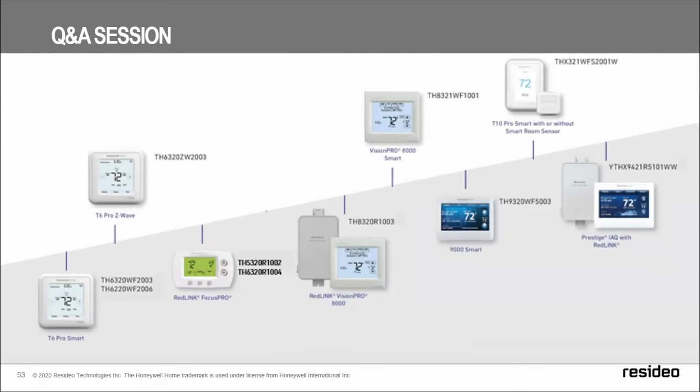The first one I saw come in was, can a RedLINK outdoor air sensor be shared between different thermostats? I'll take that one since we did answer that in the last slide. The answer is we can go with up to 16 different thermostats with one RedLINK outdoor air sensor. What I like to add on that too is that it's really a cost savings if you're doing it in more sophisticated installations, where as long as you're within range, using one saves you a ton of time and money, since you won't need one for each. It's very helpful and well thought out.